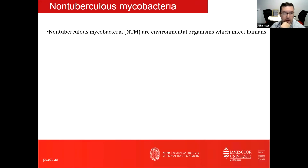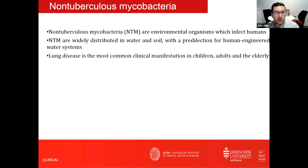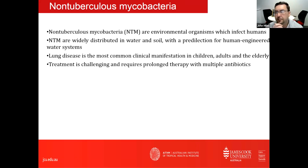So, as I said, they're found all through the environment, and they infect humans. They're widely distributed in water sources, including hospital water and lakes and just the general water systems. Most disease occurs in the lung and is common in children, adults, and the elderly. Treatment is very, very harsh. It takes 18 months, and there's been several cases where patients actually died from the therapy, and a lot of cases where the patients cannot tolerate the therapy.